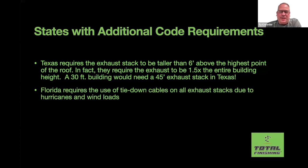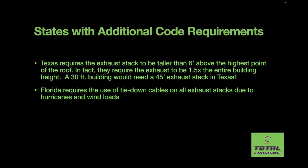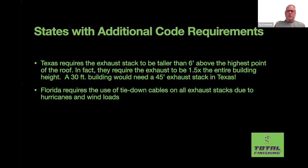Florida, this is for you, Al. Florida requires the use of tie-down cables on all exhaust stacks due to hurricanes and wind loads. Makes sense. Those cables that you see coming off of a stack sometimes, those are always required in Florida. Like we said, California has the low NOx on most of their larger populated areas.